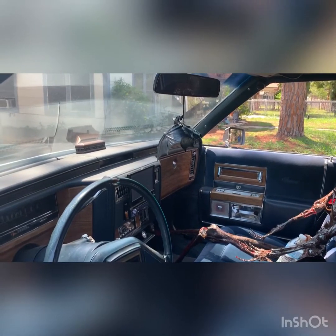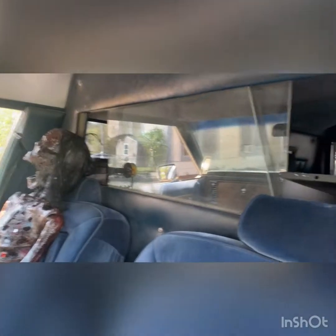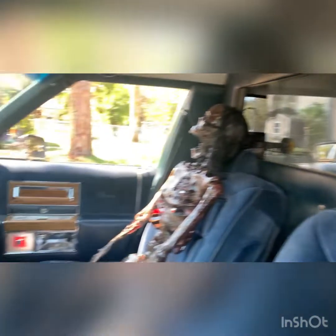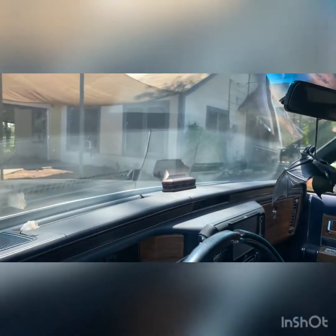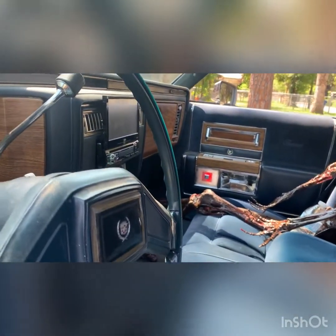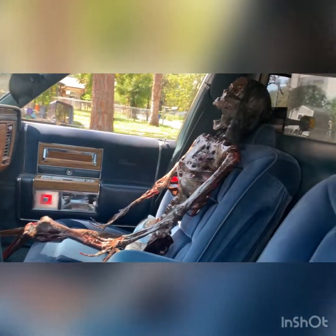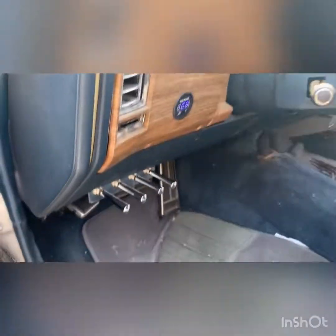Got my little casket on the dash. But yeah, it still has the original sliding glass. But the company that bought it after the funeral home, they turned it into a party hearse, and it had bench seats in the back, and it was real rickety and kind of janky. So I tore all that out and decided just to put the back seats, and I pretty much use it for like a pickup truck.